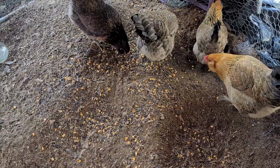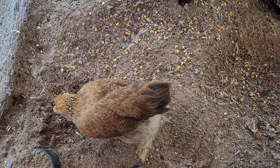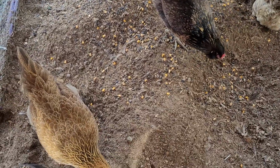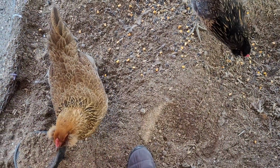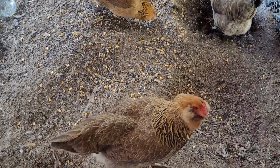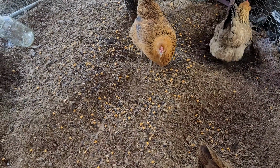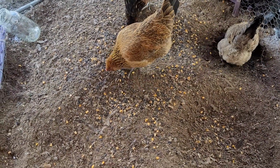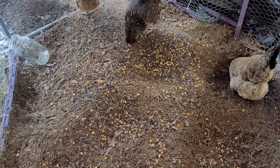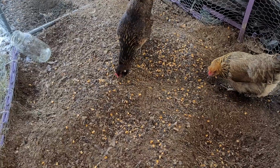I do want to get more chickens eventually, but that is a whole process because I can't get a rooster because I live in a city. Can't get a rooster, so I have to get chicks and I have to raise them separately from these girls and then introduce them carefully to the flock. So that is a whole process, and once we're moved, I'm going to consider when is the best time to do that.